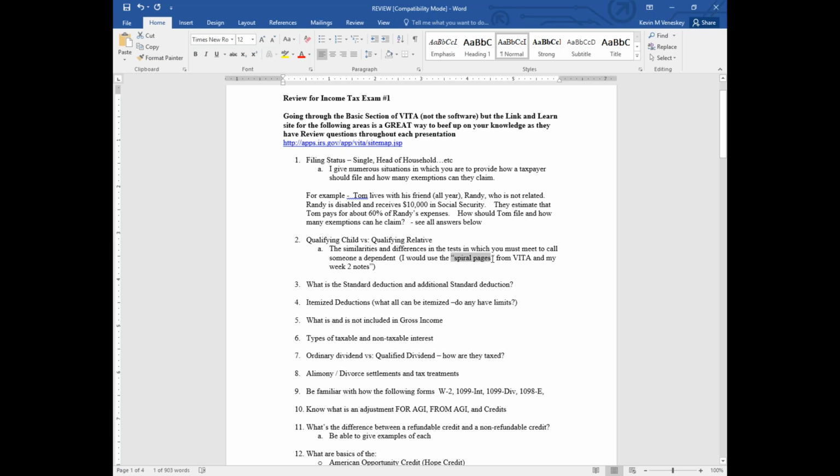I also have the spiral pages, I call them. They're in the resources at the very top when you click on modules; the resources are the very first thing that pops up. These spiral pages go into great detail about who can be claimed as a qualifying child or a qualifying relative. I would highly recommend really studying those four or five pages that go along with that.